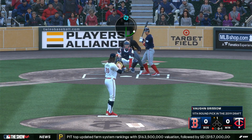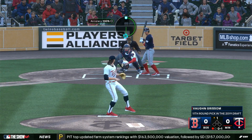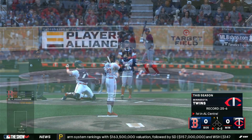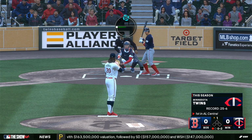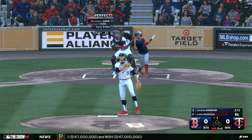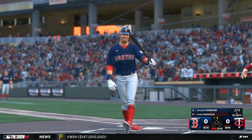One out, bases empty. Swings and misses. And it's 0-2. Gosh, a little late on that breaking ball. I don't think he recognized it out of the hand. Just a little tardy. Gonna have to regroup here. Slider got him for strike 3.